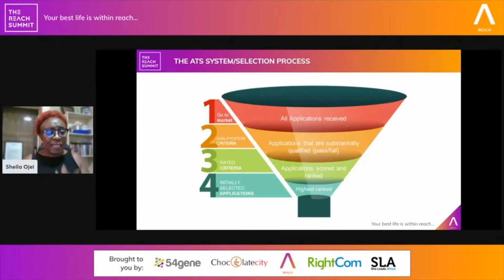So just explaining how the funnel of the ATS works, and how we stand out. The first thing I said was to carefully tailor your resume to the job description, optimizing for the ATS search and ranking algorithms. Use both the long form and acronym version of keywords. For instance, if you have an MBA, it should say Master of Business Administration, and then in brackets have MBA. This is to enable maximum searchability.